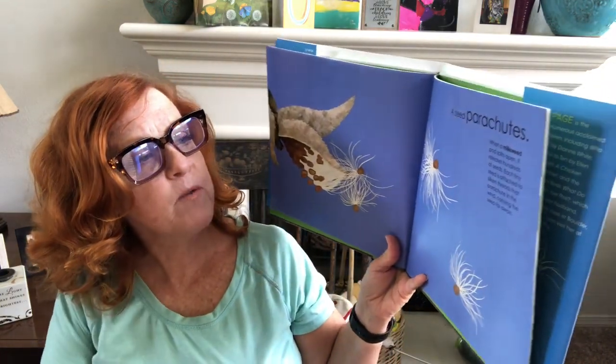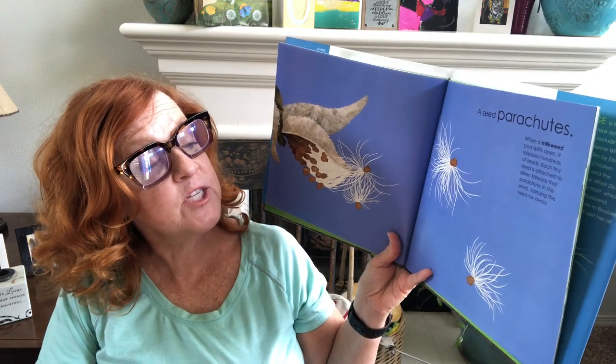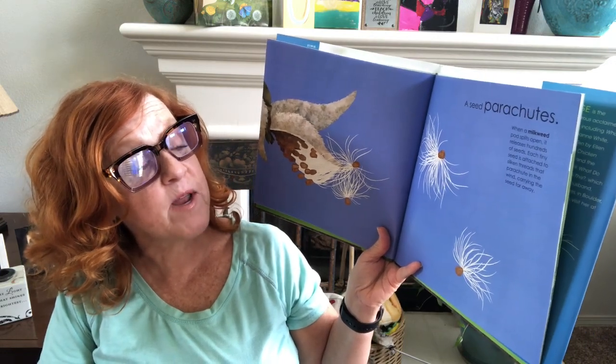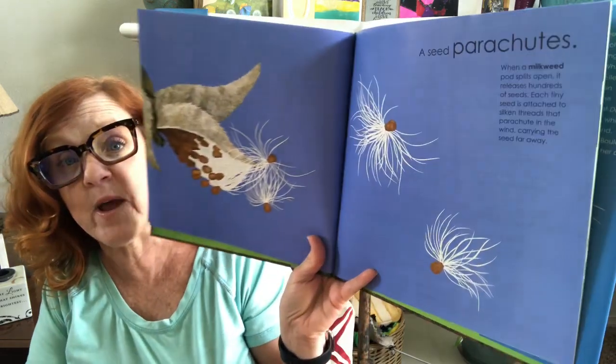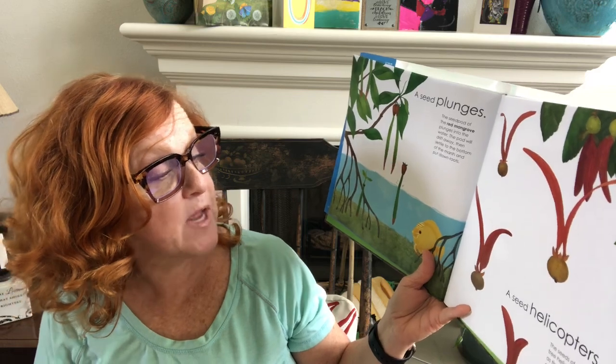A seed parachutes. When a milkweed pod splits open, it releases hundreds of seeds. Each tiny seed is attached to a silken thread that parachutes in the wind, carrying the seed far away. A seed plunges. The seed pods of the red mangrove plunge into the water. The pod will drift away and then settle to the bottom of the marsh and put down roots.